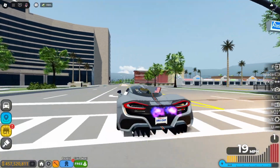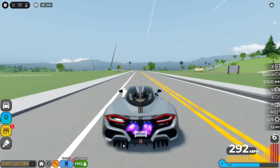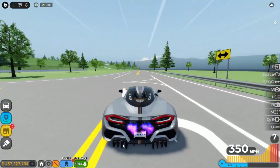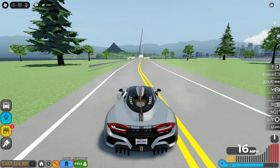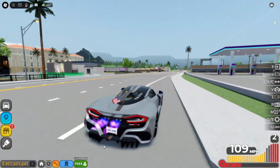I kind of want to see. I didn't really give it a chance. I want to see if I can get it up to top speed. Yeah, it takes a long time to get to the top speed now, which is realistic, but it's very hard to actually see what the top speed of this is. Let's see. I'm just going to keep going straight. 370. I think around 370 is the fastest you can get it. So overall these are pretty similar in top speed, but acceleration is definitely a lot different.